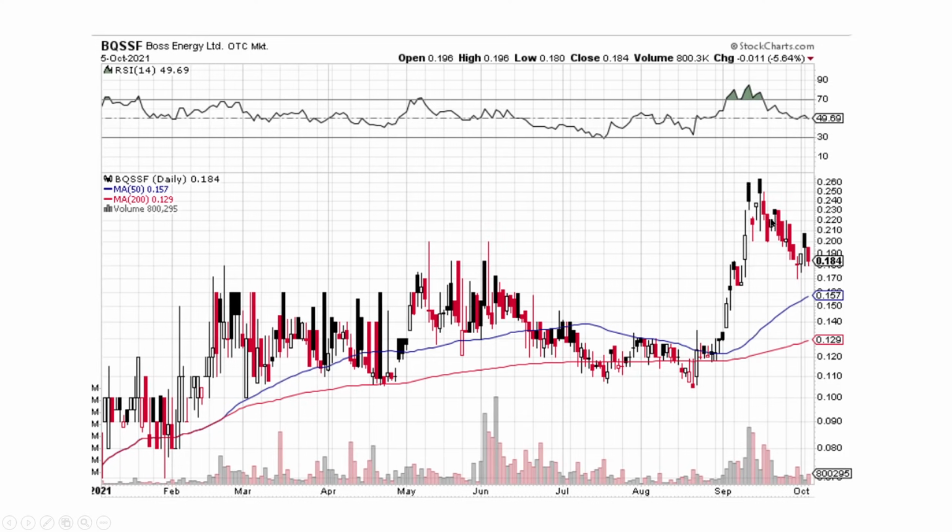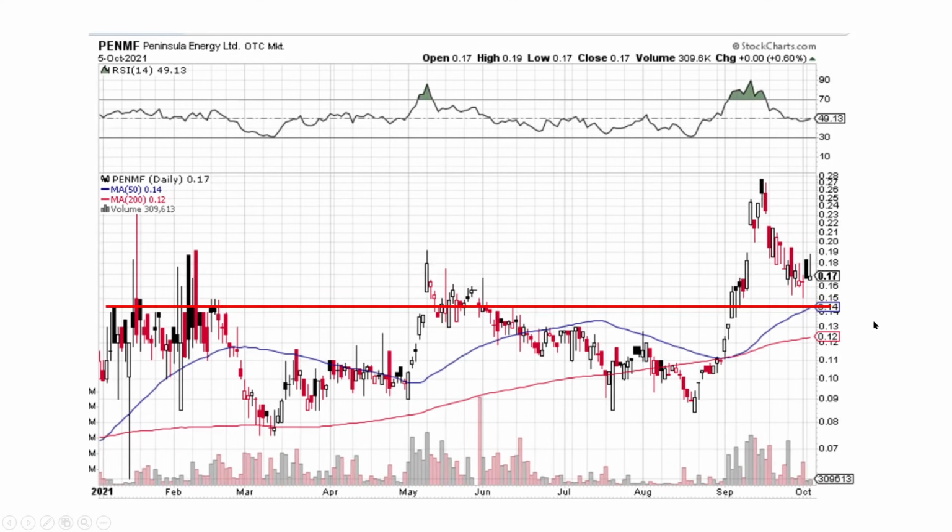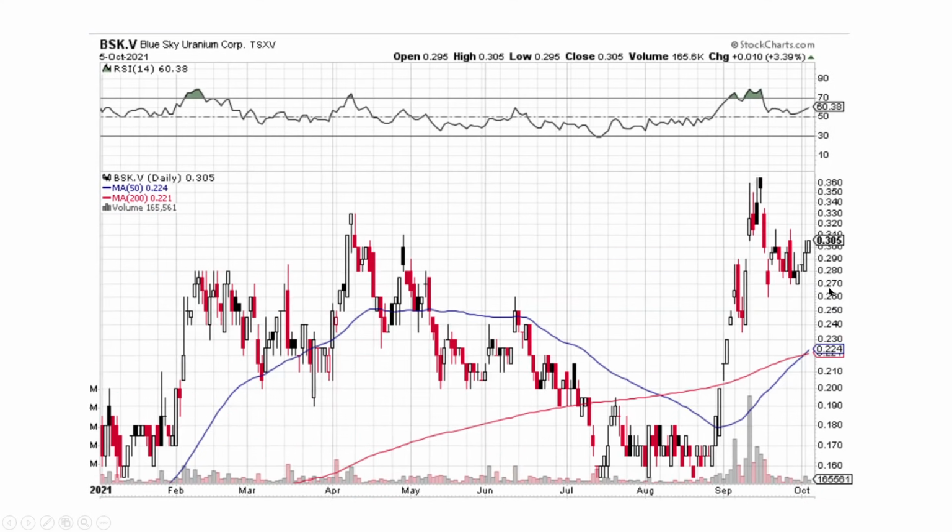Boss Energy, again, we're still in this consolidation pullback mode. I'm looking for some movement sideways. Peninsula Energy, you can see a lot of support underneath it at about 14, 15 cents, and it looks like we're still consolidating. Blue Sky looks like it's trying to put on a little bit of a show here, going on up, small volume. We do have support underneath at 28 cents.